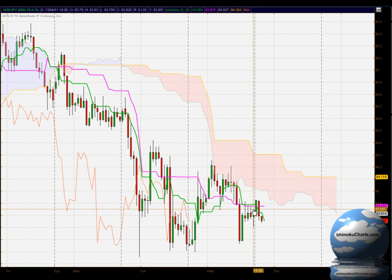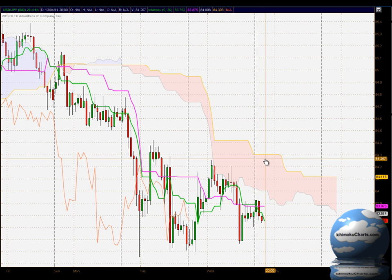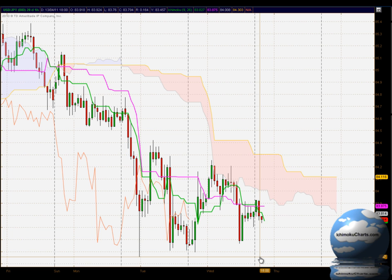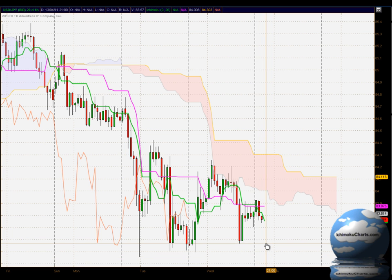We have had a crossover of the Tenkan-sen below the Kijun-sen, and that has occurred below the cloud. So that is a bearish signal, and a fairly strong bearish signal with Ichimoku charts. Combined with the fact that we're trading down below the cloud, that does add weight to a possible bearish test down around the 83.50 level, and a possibility for us to trade down below that level.